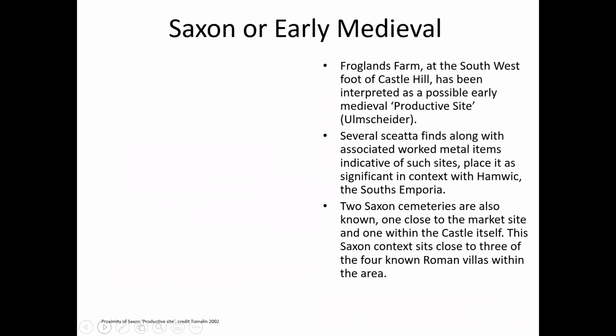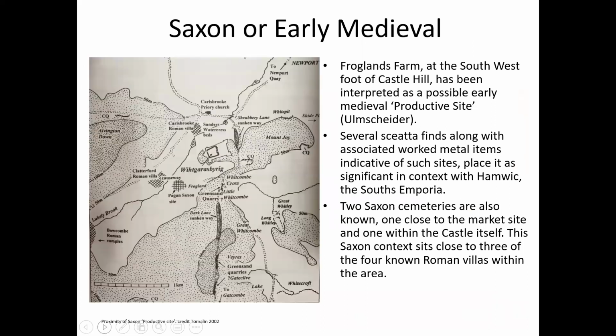into our Saxon or early medieval period. And again, if I get my pointer up, we can see in the middle here the castle. I'm not going to try and pronounce the name of that in the Old English. I'll give it a go. And we've got the valley here, the Buchan Valley, with the Lukeley Brook going down through the middle. And towards the southwest of the castle, we can see we've got lots of archaeology, lots of things going on here. We've got a Saxon burial ground here.